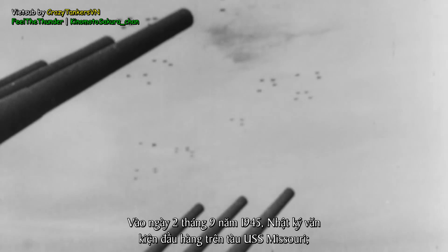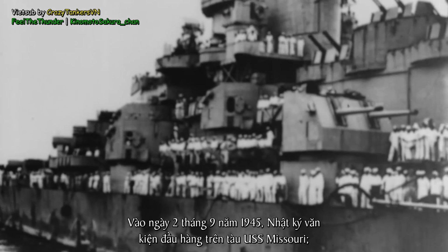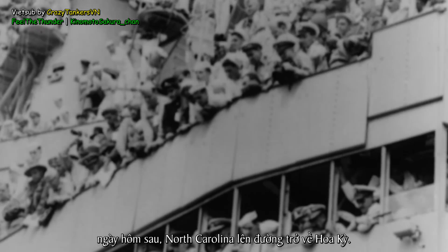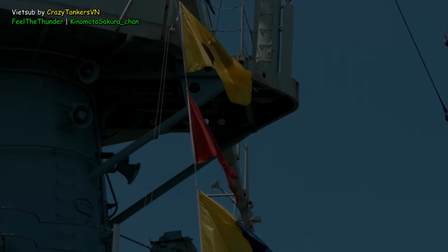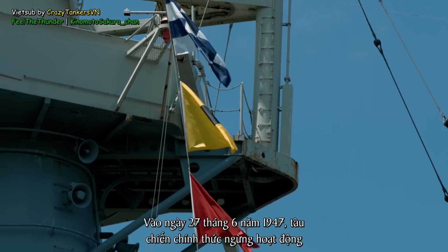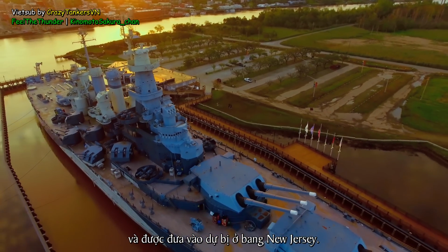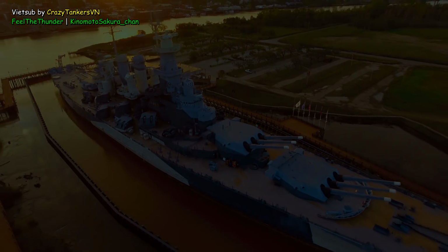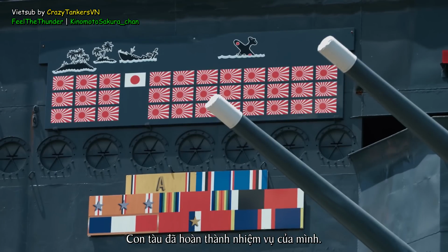On September the 2nd, 1945, Japan signed its surrender aboard USS Missouri. The next day, North Carolina set sail back to the United States. On June 27, 1947, the battleship was officially inactivated and put into reserve in the state of New Jersey. The ship accomplished her task.